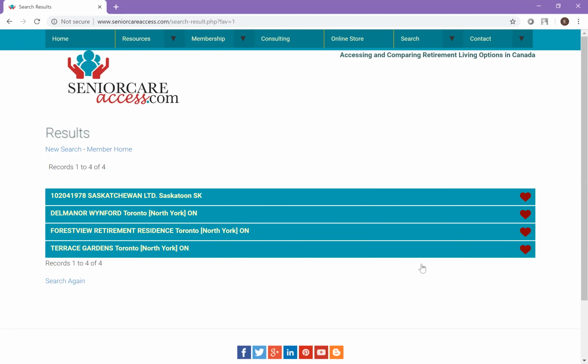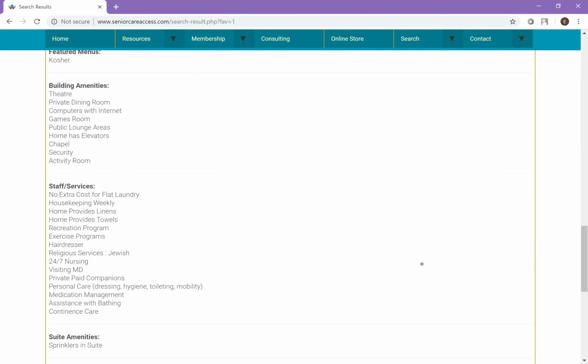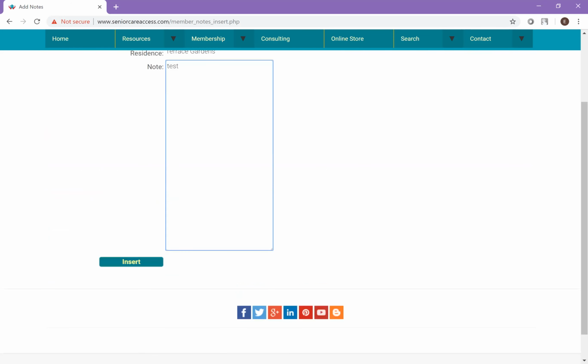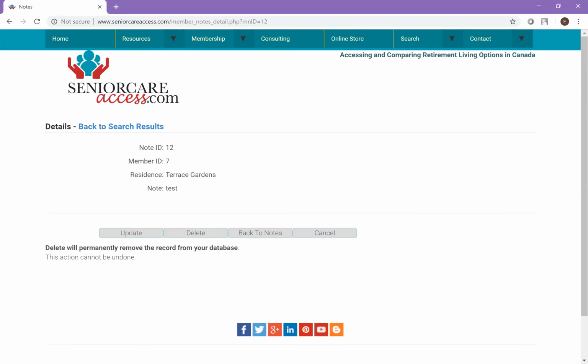The other thing that our users are able to do is to create their own notes. So if there's something specific you want to remember about Terrace Gardens, you can create a note that will then be saved to your account only. So the next time you go in to Terrace Gardens, you can look up your notes and see what you wrote about the home. No one else will have access to your note but you. So that's kind of a nice feature.